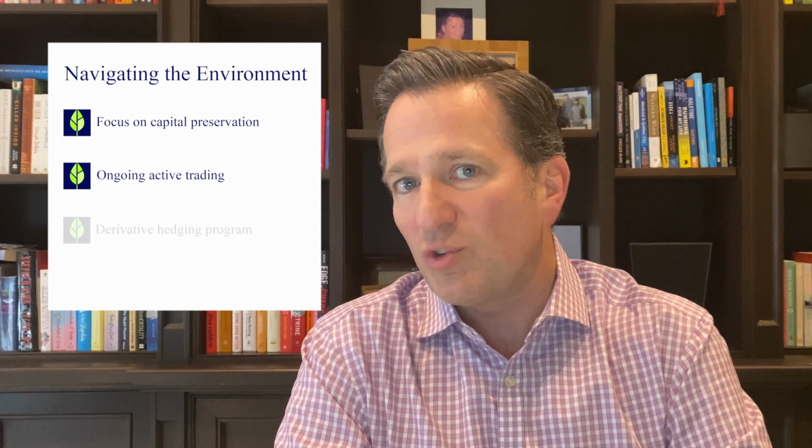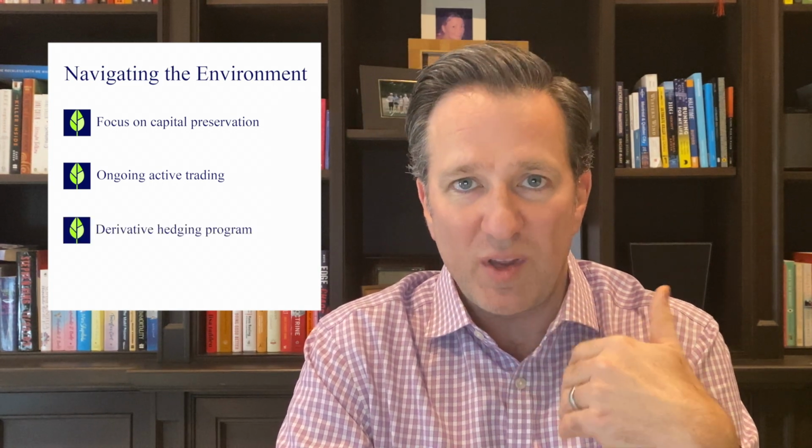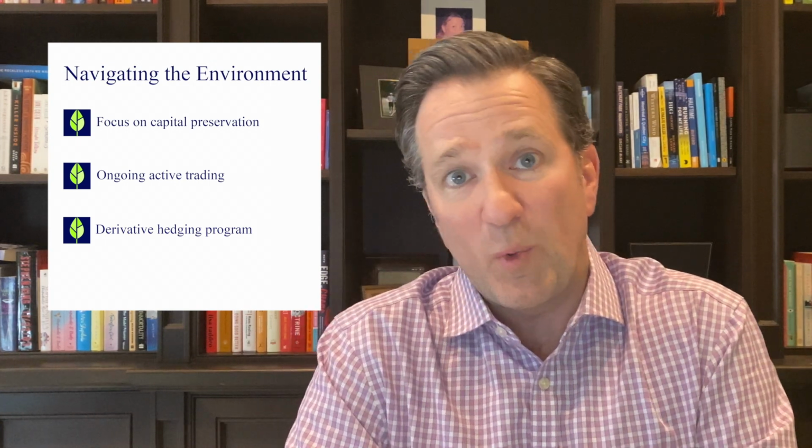And then lastly, these derivative overlays that we put in place are meant to be a defensive play, which will help to mitigate any losses if we were to go through a sustained period of credit spread widening.